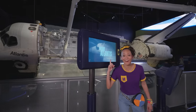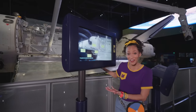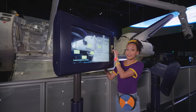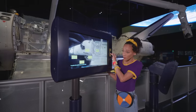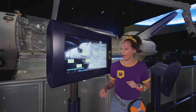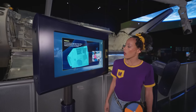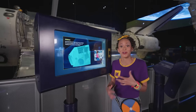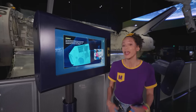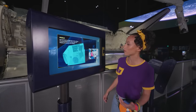Whoa, check this out. It's a live video of the space shuttle Atlantis. We can get a little more information. Here, let me move it so you can see it a little better. Is that good? All right. What should we learn about? Ooh, the mid-deck. What happens in there, I wonder? Oh, this is where the astronauts do their cooking and eating and sleeping. They actually make food and sleep and live on the shuttle just like you do at home. That's so cool.